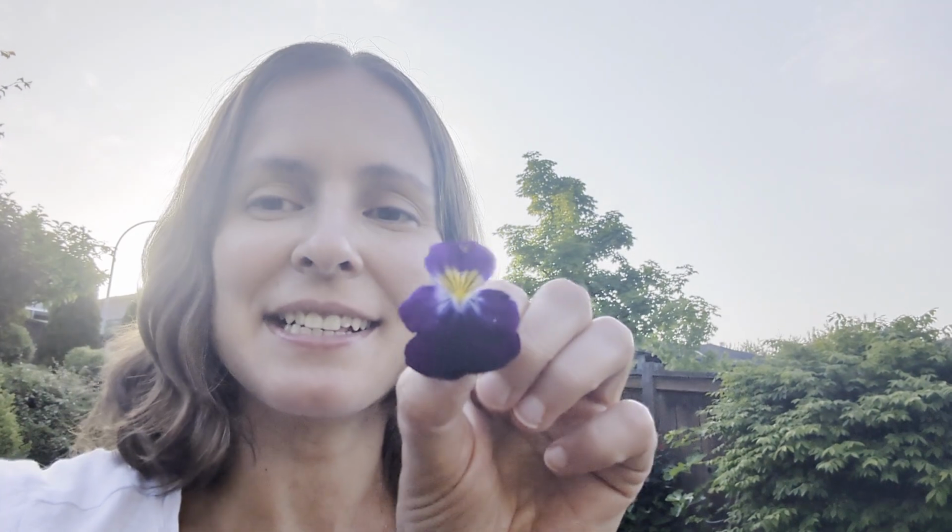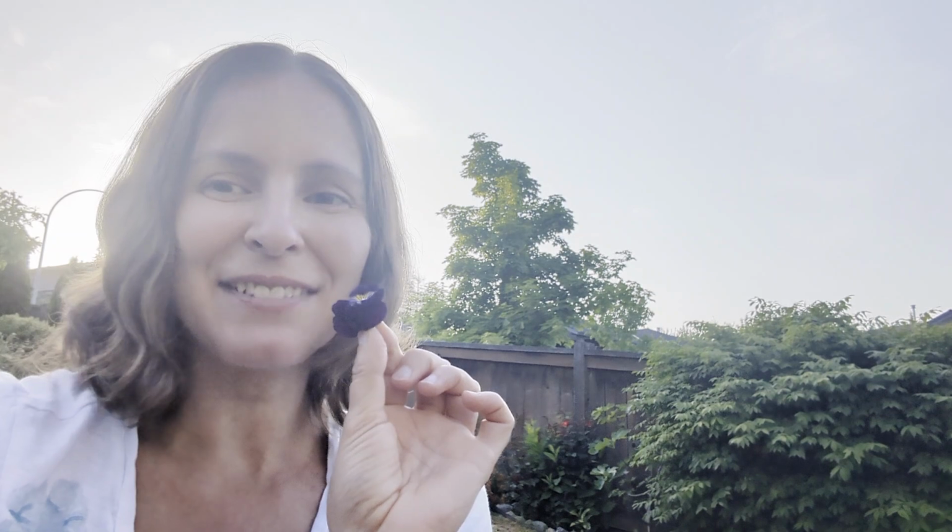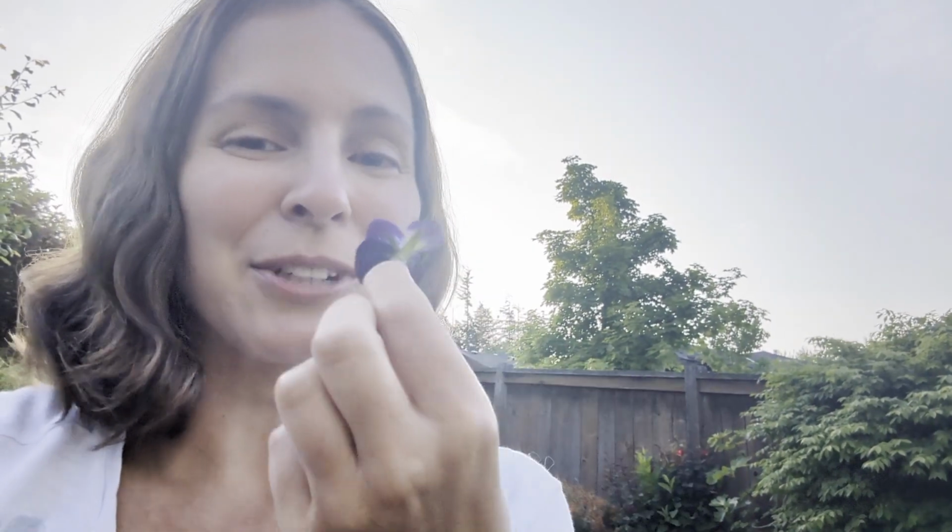So here it is. Here is the pansy I am going to sample. I have literally never eaten a pansy flower in my life. A little bit nervous. I have a feeling it's going to taste very florally, flowery, but let's see. So, should I put the whole thing in my mouth or just go for an individual petal? I'm not really sure. I think I'm just going to go for it.